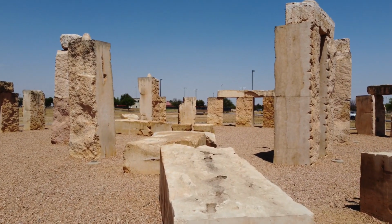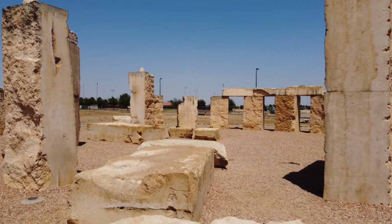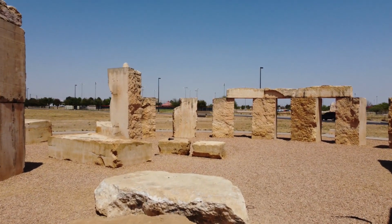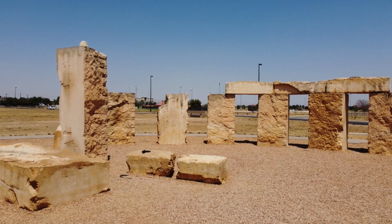No space alien conspiracies here, just trucks used to haul 20-ton rocks, 2 at a time, from a quarry near Garden City, Texas, about 60 miles away. The large stones are placed on top of concrete footings measuring 4 by 4 by 6 feet.